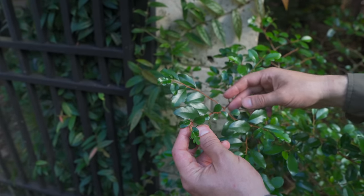And this is Clusia weddelliana, also from Brazil, from the lowlands there, that actually has red flowers, red petal flowers, and becomes sort of a large spreading shrub. It doesn't develop so much into a tree. Are these the leaves coming out, or is that a flower? That's actually a branch, a young shoot coming out. Okay.